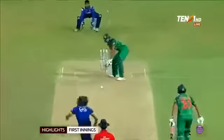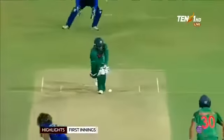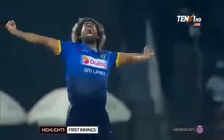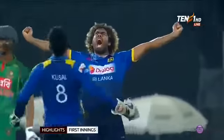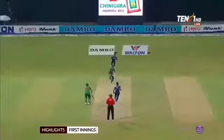Good change-up delivery. Another slower ball, middle stump. Nice and straight, as he always does. He gets it nice and full, hits the pad, and that's dead. Yes, indeed. The 5th bowler in international cricket to get a hat-trick.